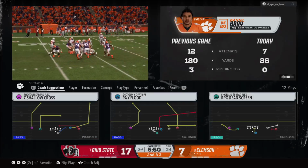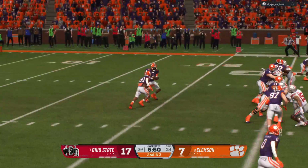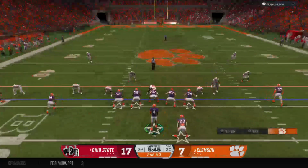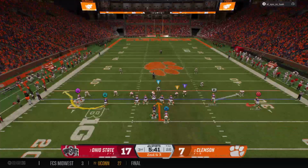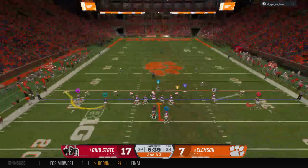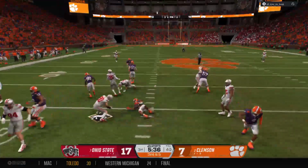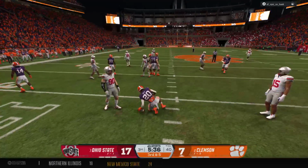When you can run the football like this, it just opens up the playbook. You can continue to run. You can go to play action. You really keep the defense on their heels when you can run the ball like this. Nice play. It's a shotgun run call. Going absolutely nowhere. That would be a loss on the play.